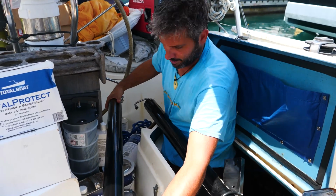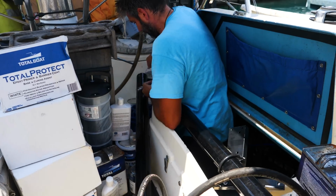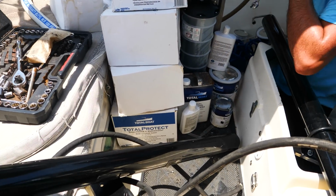As is often the case with boat projects, working in a tight space is the hardest part. That means getting the membrane housing out and then later back in again will be the trickiest aspects of this project.